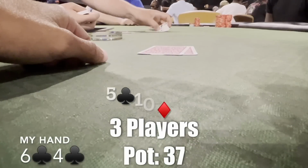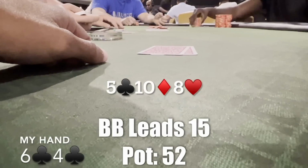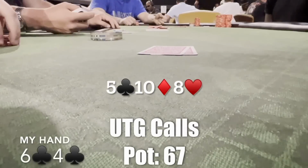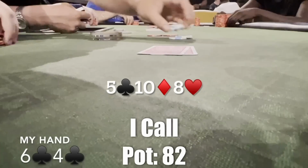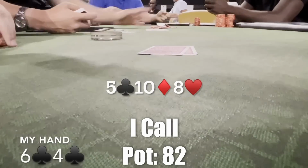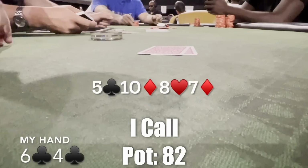Flop comes 10, 8, 5, rainbow. Big blind leads $15. Under the gun calls. And here I'm in position. There is a club on the board. Big blind bet really small, giving me the opportunity to call and see a turn in position. Depending on which card comes, I can either decide to bluff or I can call, and the turn can come a miracle 7 of diamonds, giving me a straight.